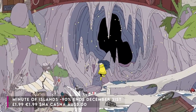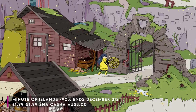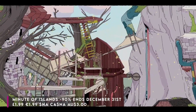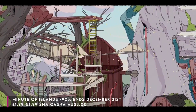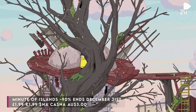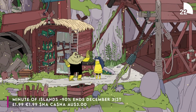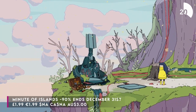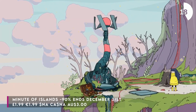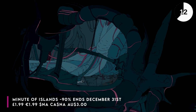Now, Minute of Islands reminded me of an old school point and click in some ways. It's like a puzzle adventure set on that island, but it has such a cool art style. You play as Mo, who is essentially a tinkerer, or at least that's the blurb's description of her. She's decided, well, she's taken it upon herself to restore all of the machines in this world because they essentially protect it. Is another one that's not too long, maybe 5 or 6 hours to finish, but this is the cheapest it's ever been by quite a stretch. That sale goes on until December the 31st.